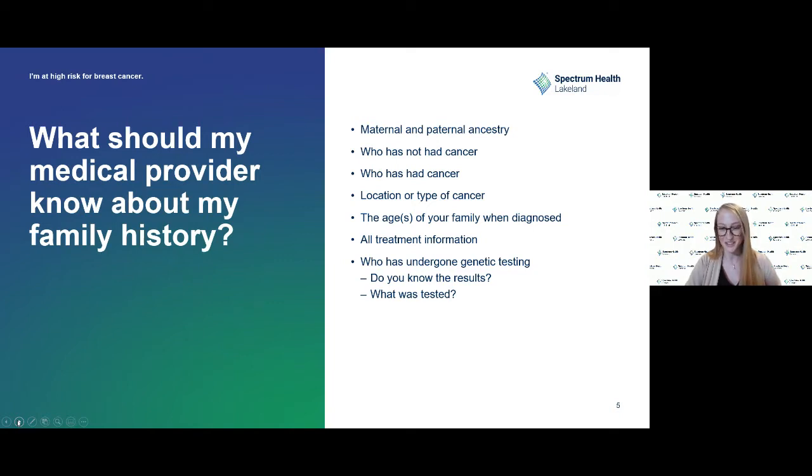And as a genetic counselor, I'm always going to say that I need to know if anybody's undergone genetic testing in the family, if you know what those results were, if they were positive, if they were negative, but also what all was tested, because 10 years ago, we were only testing a handful of genes, and now we have panels of genes that are up to 84. So things are always evolving, and there might be new things that we need to discuss.